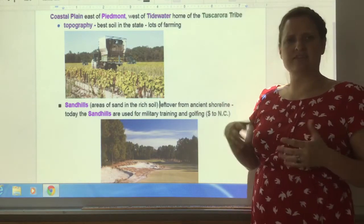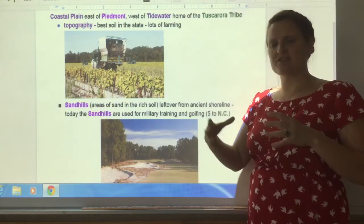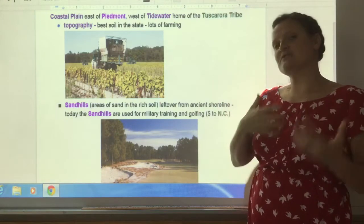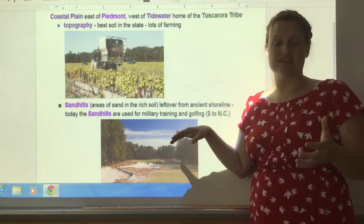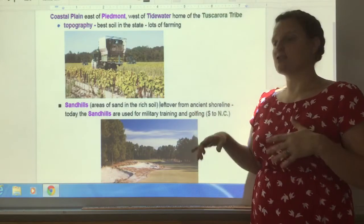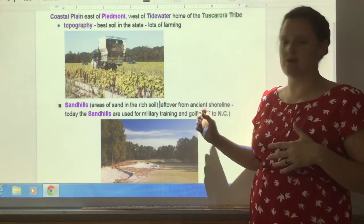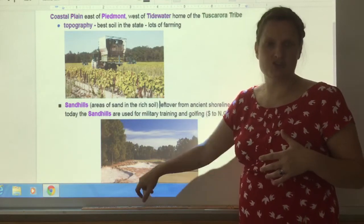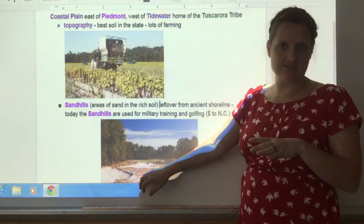Now, randomly, you have these things called sandhills, which you can sort of see at the bottom. It's just these random parts of dry, sandy soil, which obviously you can't farm in. So instead, we use them for military training. There's a lot of major military places and training centers in North Carolina, and golfing. For example, Pinehurst, which is really, really famous, is on those sandhills and brings a lot of money to our economy. Traditionally, we think, this was the ancient shoreline. So thousands of years ago, the Atlantic Ocean would have gone all the way to this, and that's what left these sandhills.